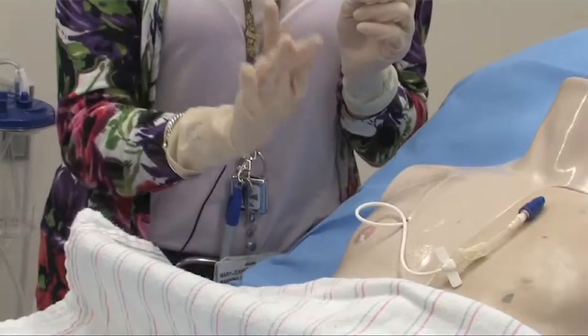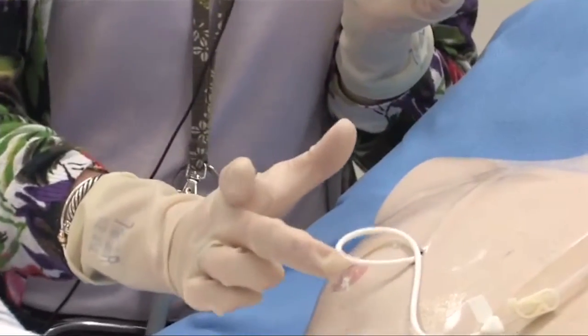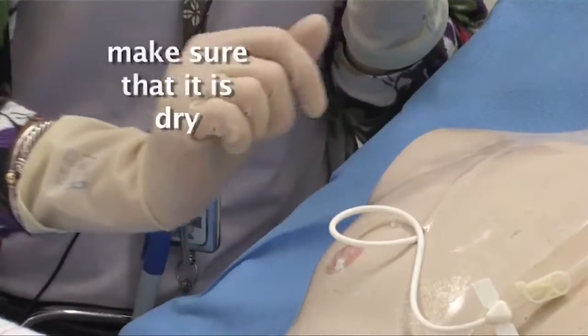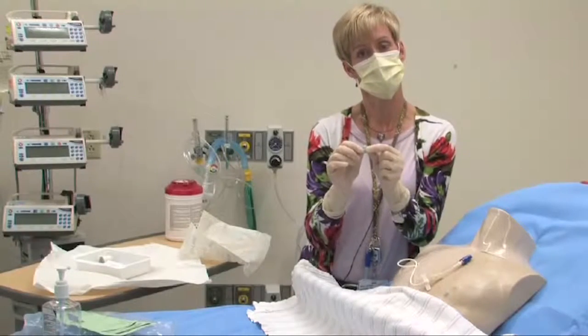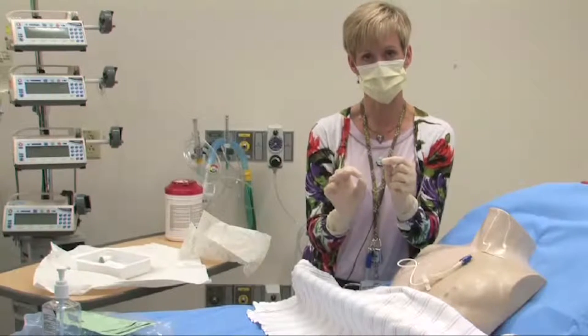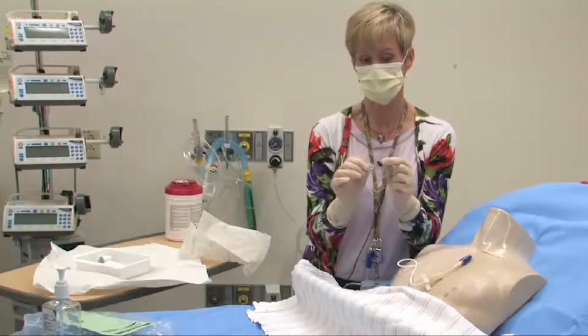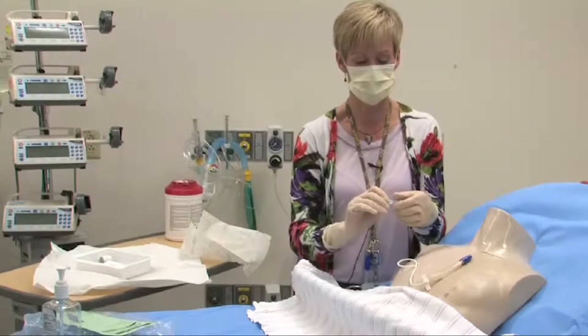Always test the clean skin with your sterile glove to make sure that it is dry. If you put this dressing on a line that has a considerable amount of drainage, it could cause skin breakdown. So it must be dry and the line must not have drainage.